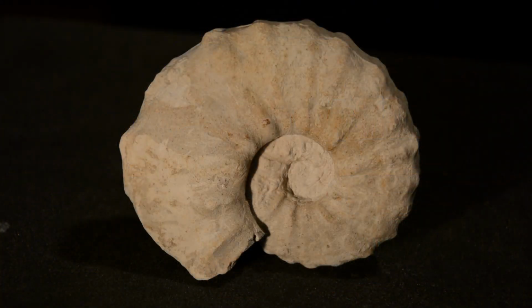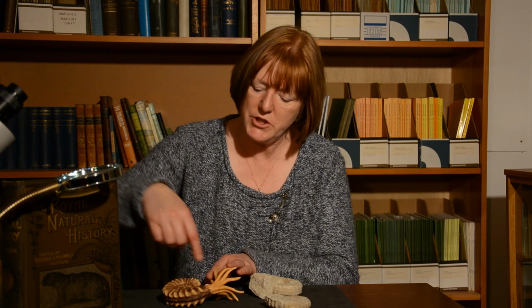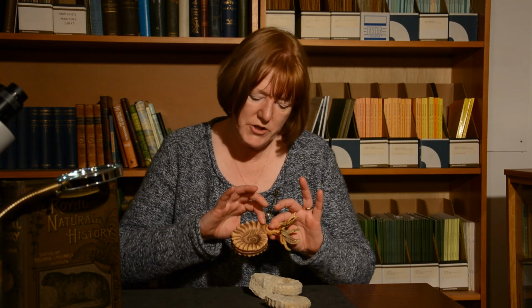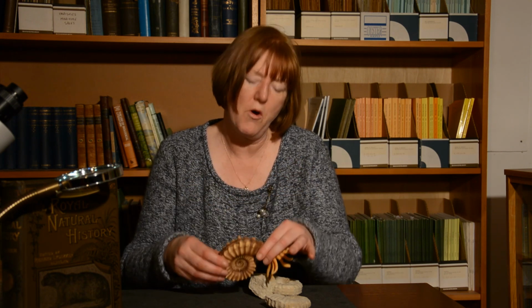They're named after the Egyptian and Greek god Ammon, who wore ram's horns on his head. In life, they would have looked something like this, an animal with a coiled shell, with tentacles coming out at the end. Within the shell there were little chambers, and these chambers could be filled so the animal could just drop when it was attacked by predators.